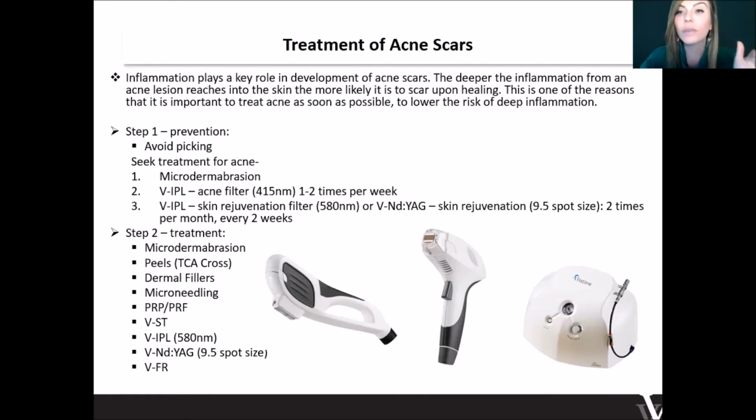We're removing the dead skin cells because those are creating plugs over the pore, right? It's then a breeding ground for bacteria, so we have to remove those dead skin cells. So microdermabrasion, being very soft over the active acne, a bit more aggressive over non-active acne. Then you're going to go in with the IPL blue light, right? So it's the 415 nanometer filter, and you're going to do that 1 to 2 times per week. If they have time to come in twice a week, awesome. If they don't, they have to commit to coming in once a week.